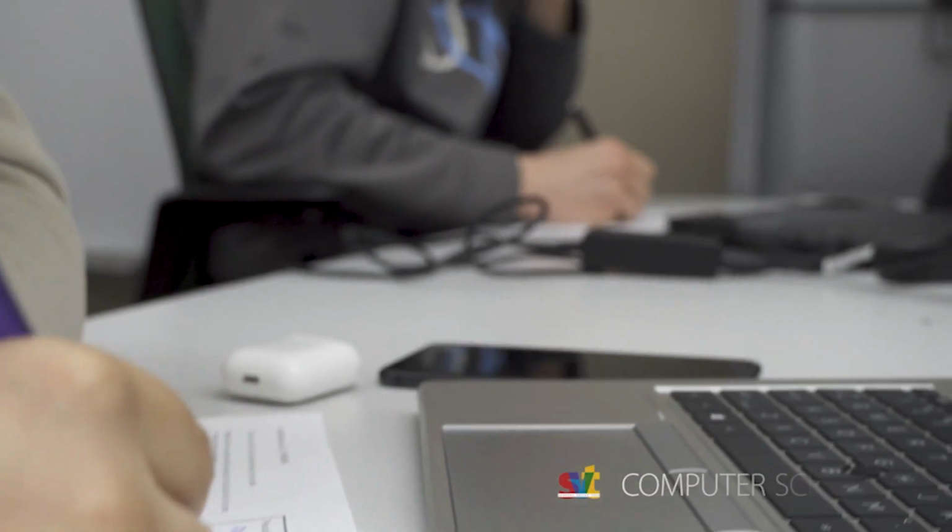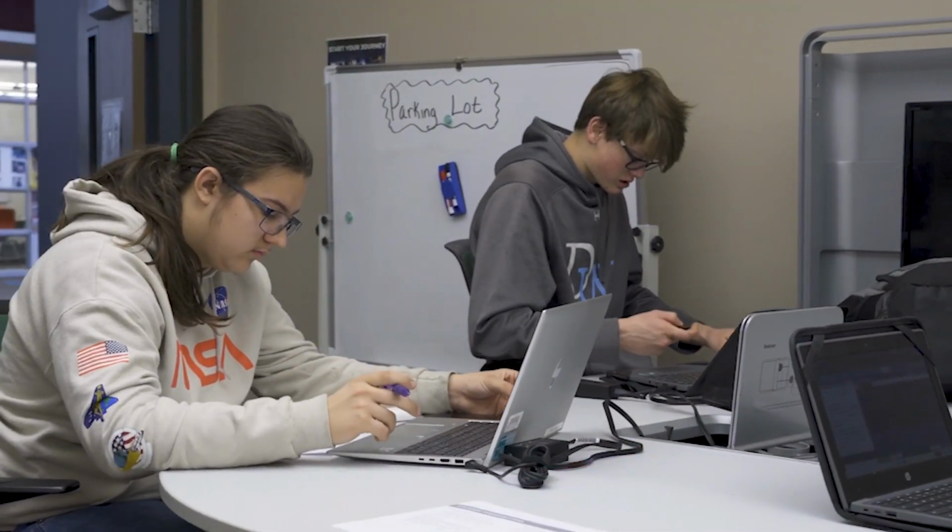Computing is part of everything we do. Students will be introduced to fundamental topics including design strategies and problem solving. In the project, we get a choice of what we build, and it's great because it really allows us to pursue a specific interest.